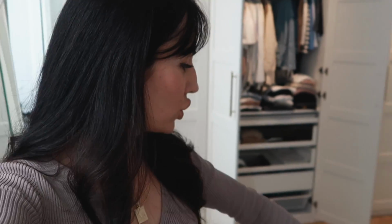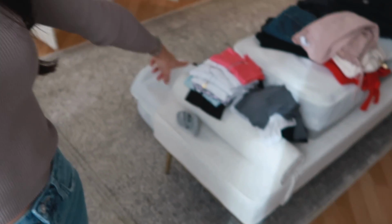So I am going to now put that away, finish unpacking these cases here, and then I'm going to finalize this project and show you guys my wardrobe. I'm going to try and give myself like 1 hour to finish this because I want to be fast and productive today and just get over with it. So let's see how it goes.